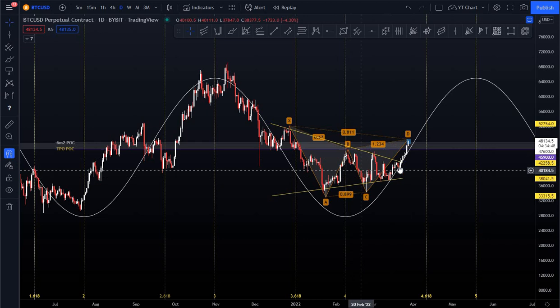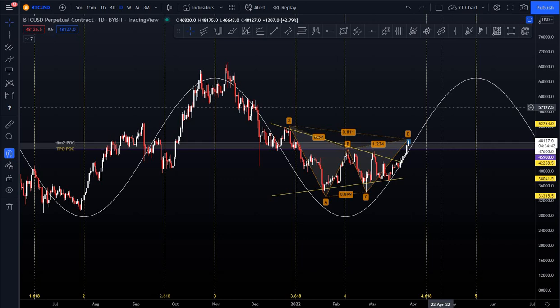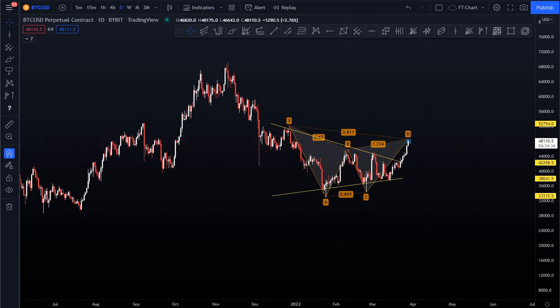And what did we get? We got continued strength through this move and breakout in accordance with the timeline. So that is how you should have been trading it. Now, what we should be looking for next is probably a move into the old range, which is what we're doing right now. Let me get rid of a lot of this stuff.